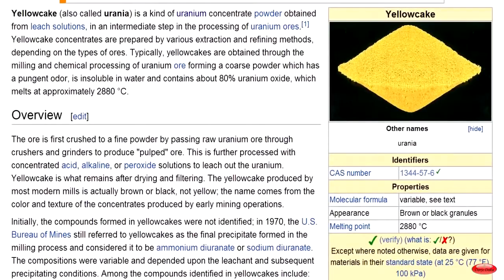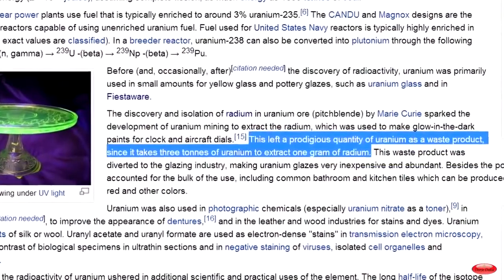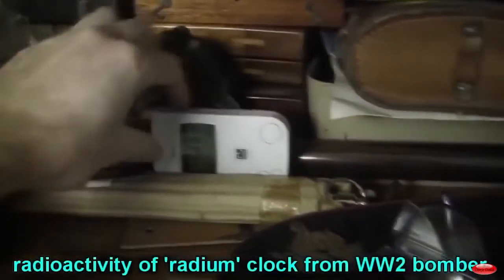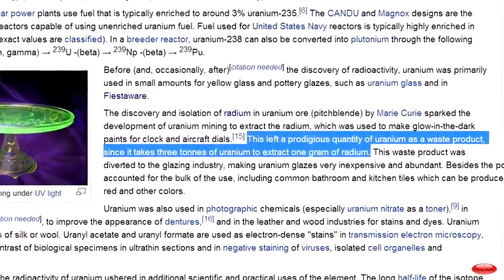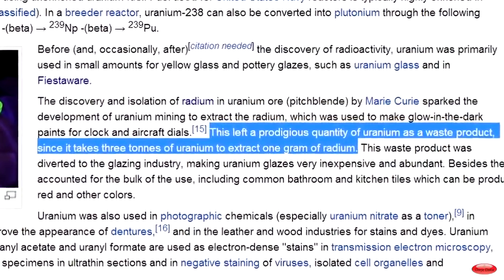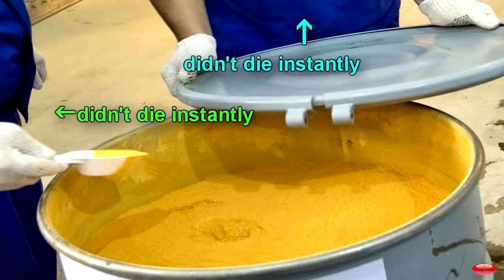It was initially produced in huge quantities when it was mined in an effort to get radium, which is basically radioactive stuff that glows in the dark. Stuff that makes this clock radioactive. I actually leave it there, and what you'll find is it'll bury the needle. However, there really weren't that many uses for this element uranium. But curiously, while refining tons of this material that they dug out of the ground, they made the stunning observation that almost everyone who merely touched this yellow cake didn't die instantly.